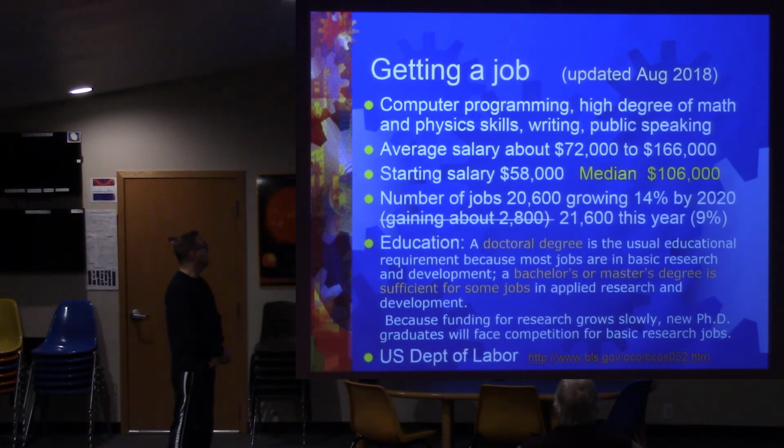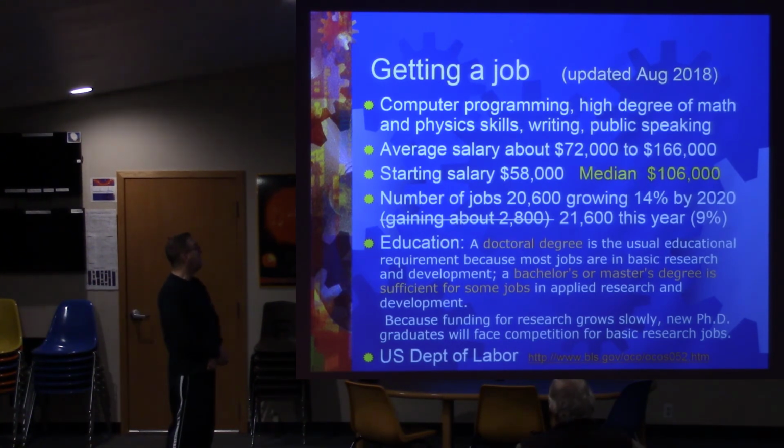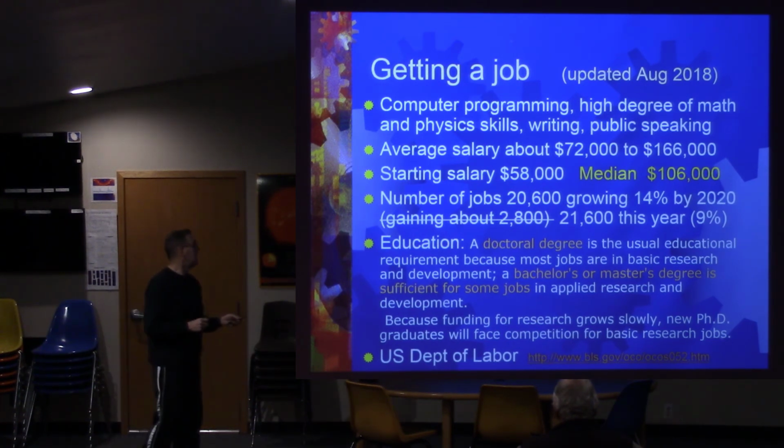Getting a job, you need good computer programming skills because you have to make the software that you need. High degree of math and physics skills, writing, public speaking. Average salaries, I just updated a couple months ago, 72 to 166,000, starting salary usually 58, median's about 106. Number of jobs about 20,600, which has grown 14% by 2020. For education, you usually need a doctoral degree to get to the higher levels, but if you have a bachelor's and master's degree, you can get some applied research and development positions. And that's when writing comes in. You've got to write all the time.